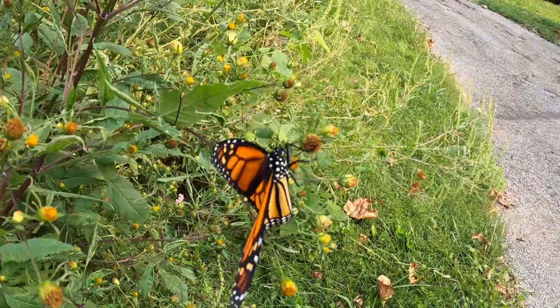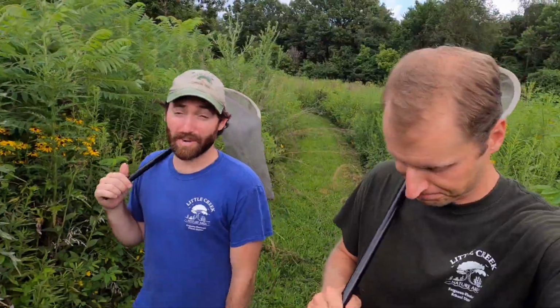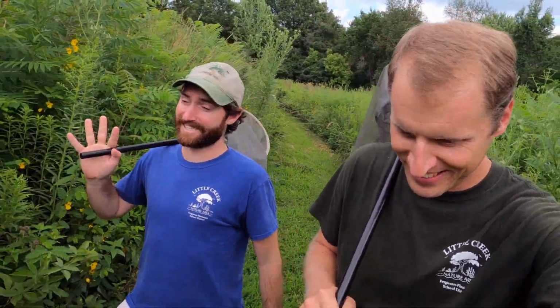Welcome to the Little Creek Prairie. We are out here looking for butterflies. But not just any butterflies, we are looking for monarch butterflies. Monarch butterflies are really well known for their bright orange colors and also for their incredible migration that they do every single year. But before those baby butterflies can get their wings, they have to go through an amazing transformation.